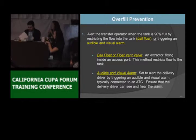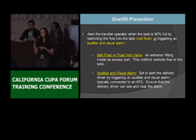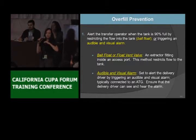And the audible and visual alarm, that one is set to deliver. As soon as the fuel reaches the 90%, it alerts the driver that the fuel has already reached 90% and he cannot add any more fuel. The ATG is audible and visual because it's connected to a buzzer and a light bulb. It has to be visible by the driver, and audible, obviously. And again, those are also tested every year. If they fail, they have to replace them.